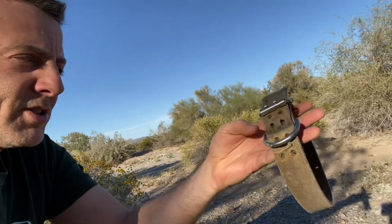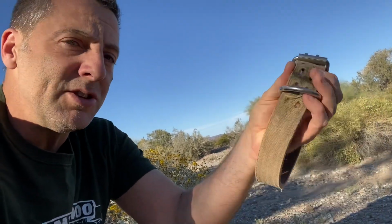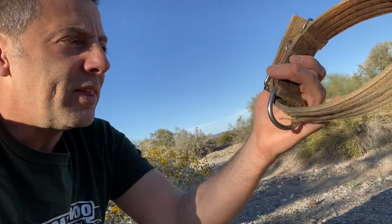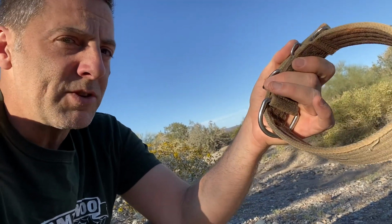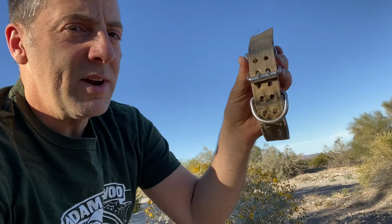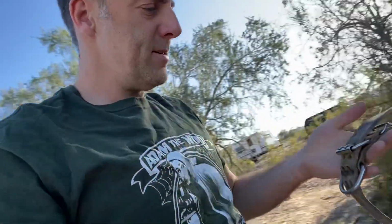So after 2 years, this is what his collar looks like. It's pretty nasty, but it's still super strong. You can see how thick that is. He broke a lot of collars when I first got him because I wasn't used to having a dog that was so strong. So once I found this one, I'm kind of sticking to it, at least until I find something that has a brighter color. You know, a color that lasts longer.